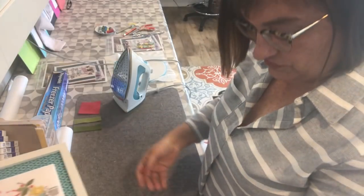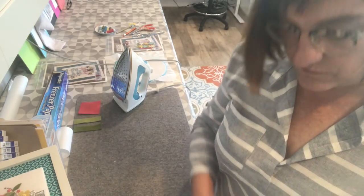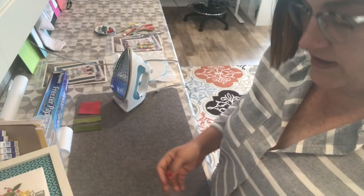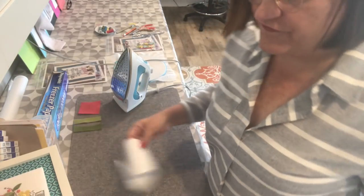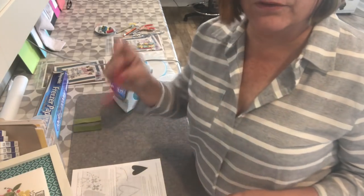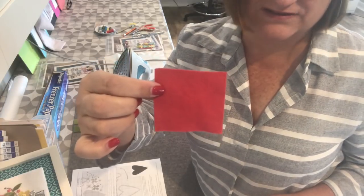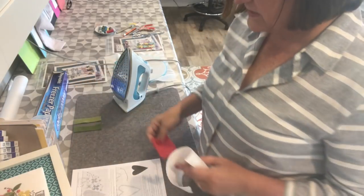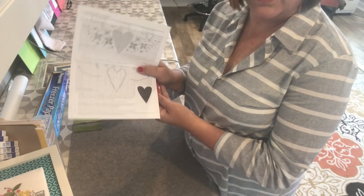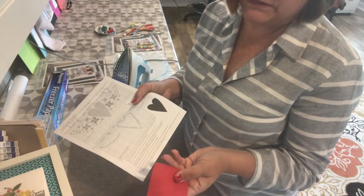Now I have given you in the chart a shape right there, and that's your pattern for this particular heart. So you're going to want to cut a heart out of this red, actually called the color strawberry Woolfelt. So we need to somehow get this onto here. And when you're working with Woolfelt, this is a pretty simple, basic way to do it.